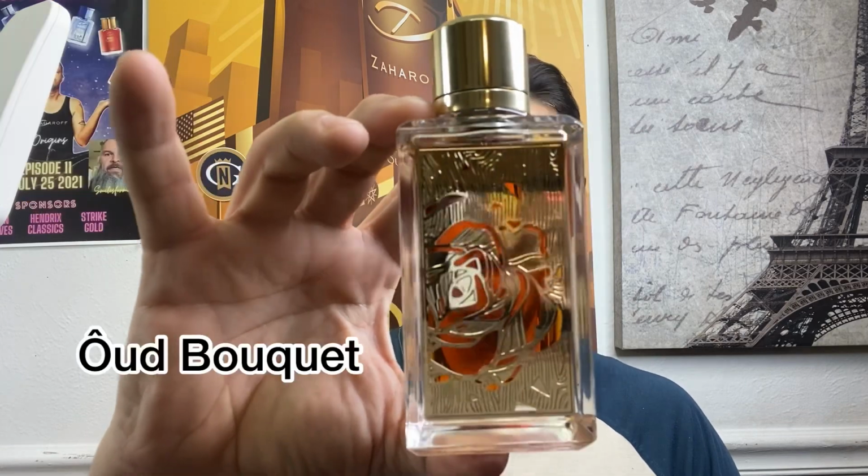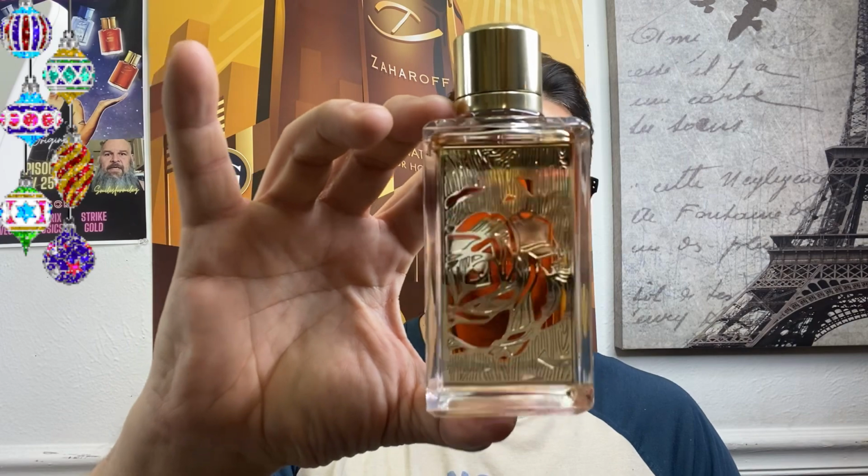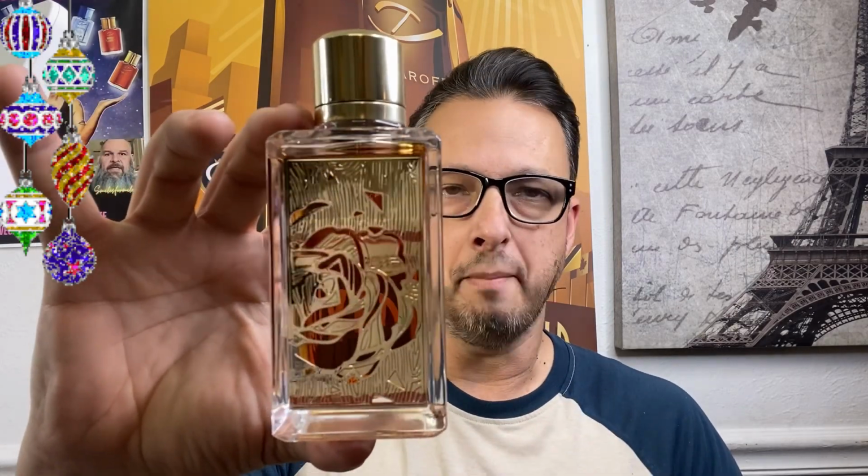And this is by Lancôme, and this one is called Oud Bouquet. Don't let the name deceive you. The oud is very, very minimal in this fragrance. This fragrance is very, very much gourmandish. There is a nice warming amber in here. There is a gorgeous, gorgeous vanilla.